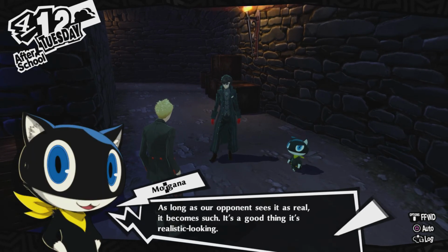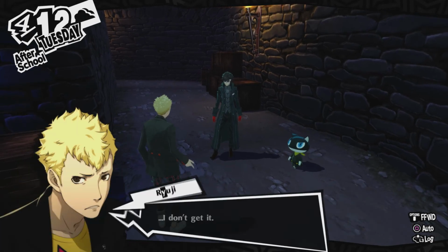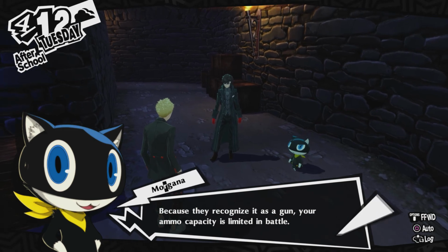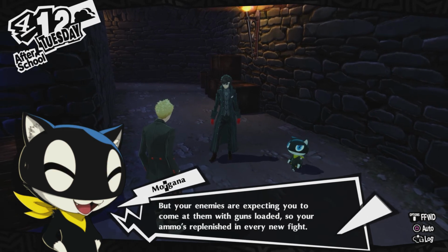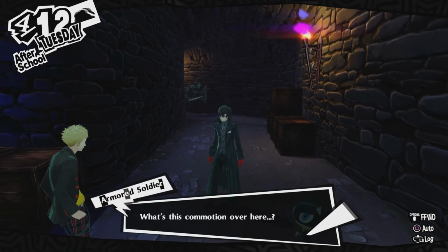For real? This is a cognitive world. As long as our opponent sees it as real, it becomes such. It's a good thing it's realistic looking. I don't get it. Because they recognize it as a gun, your ammo capacity is limited in battle. But your enemies are expecting you to come at them with guns loaded, so your ammo is replenished in every new fight.